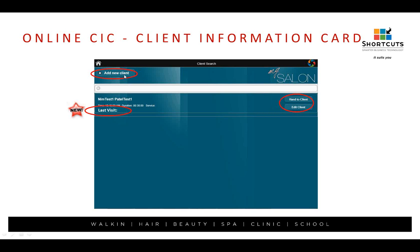And also you can see that I have add a new client, so if it's somebody that isn't in your database, you'll be able to add somebody new, and that syncs up to your Shortcuts system. If it's somebody that doesn't have an appointment today, but you'd still like them to update their information through the online CIC, you can simply search for that client and pull up their details there. Hope that answers your question, Sarah. Perfect.